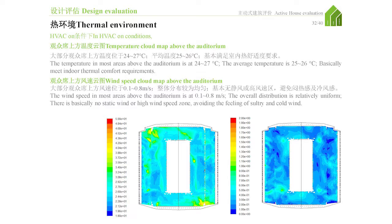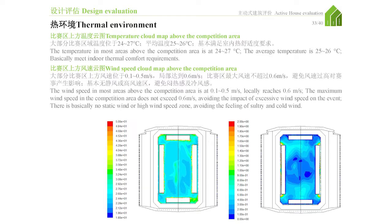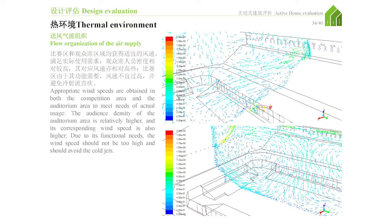When the device is on, the system is designed to ensure the indoor thermal environment is within a certain comfort zone. For example, the auditorium is at 24 to 27 degrees Celsius, and the wind speed at 0.1 to 0.8. These are similar in the competition area. The maximum wind speed is controlled to avoid the impact of excessive wind on the sports activities. And we also optimize the flow organization of the air supply to ensure the airflow can evenly cover the entire indoor space.